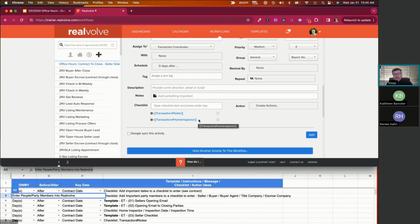Why is that important? Well, down the road, if you're sending an email or making a phone call to the home inspector, and you don't have the home inspector in your party members section, then it will make it a little bit tougher. Not that you don't have them on auto or whatever, but you want to make sure that you've got them in the system, and this just verifies that they're in the system.